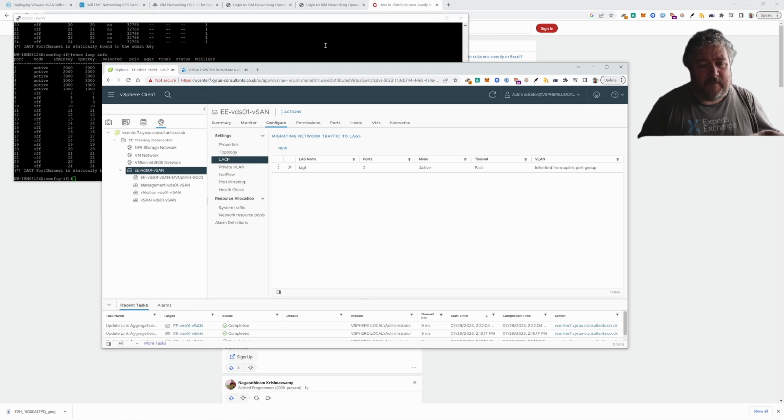Again, vSAN is completely dependent upon good network infrastructure and good configuration and good failover and good teaming and good redundancy. And if you've not got any of that, if your networking disappears or starts having issues, then you're going to start getting replication issues between nodes. And yeah, you're going to get in a real mess.